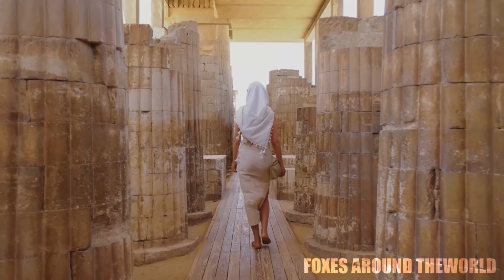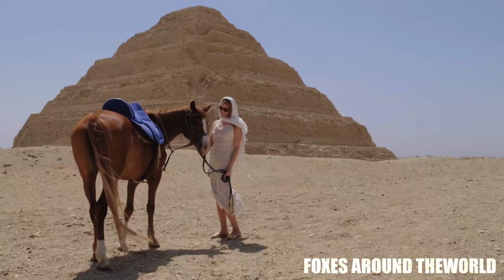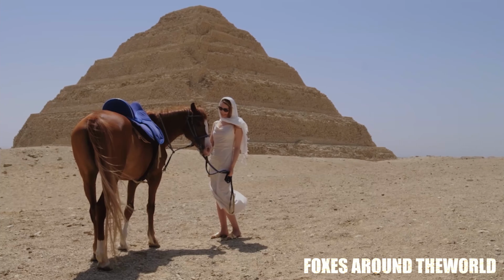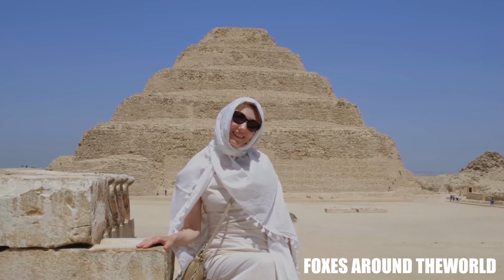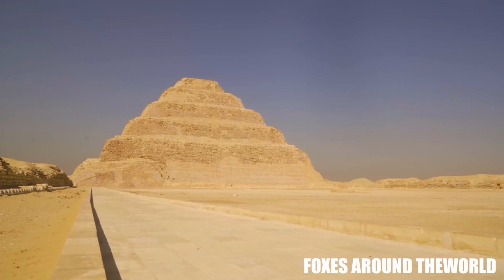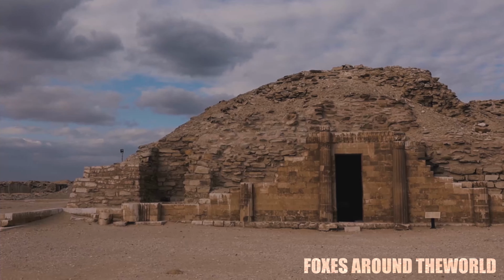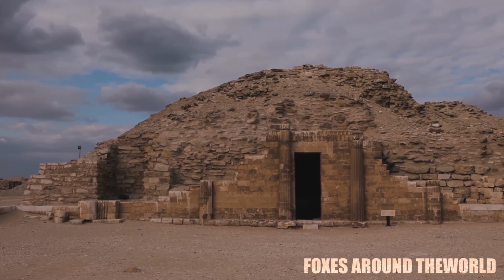Visitors are encouraged to visit the Pyramid of Djoser to enjoy its architectural and historical splendor and learn about the importance of ancient Egyptian civilization. It is an excellent tourist destination for history and architecture lovers, as it uniquely embodies the evolution of pyramidal construction in Egypt.